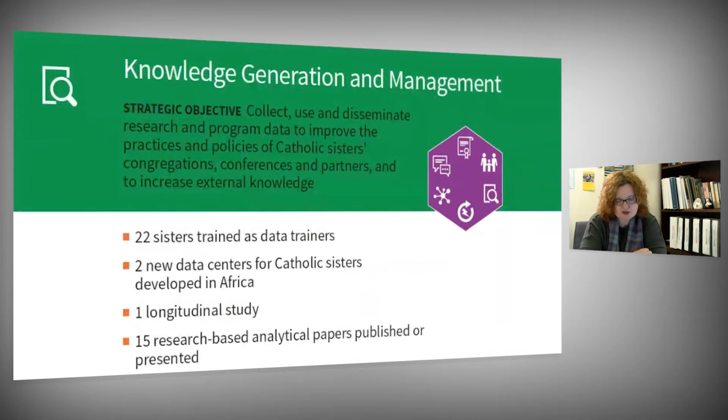The Knowledge Generation and Management portfolio was developed out of a need for more information and empirical data on Catholic sisters and their ministries. The primary objective for this portfolio is to research, gather, apply, and disseminate information to improve practices of congregations and leadership conferences, expand and improve the quality of human development services, and increase collaborative partnerships.